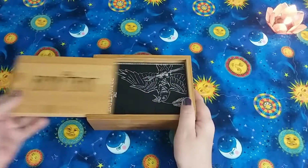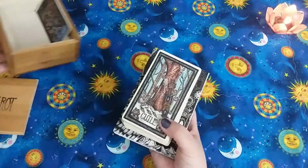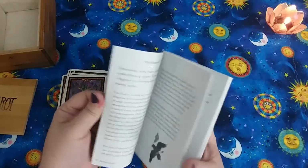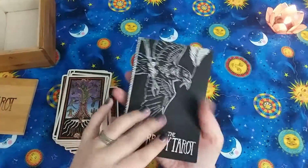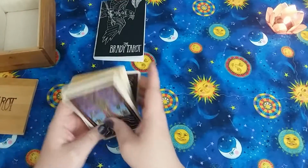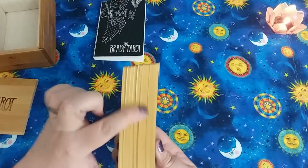So I have the Brady Tarot. This was one of my top 5 decks for 2019. I love this deck. The guidebook is written by Rachel Pollack, I believe. Yeah, Rachel Pollack wrote the guidebook. The guidebook is so good. The artist for the cards is Emmy Brady. These were all done as wood lino cuts, I believe it's called. It is antique gold gilded.